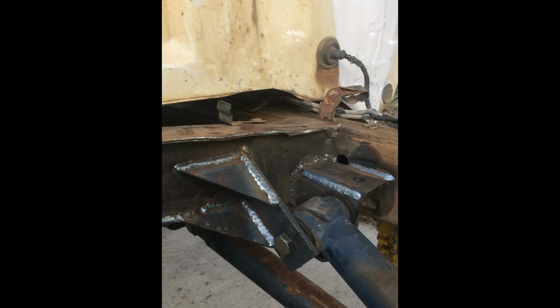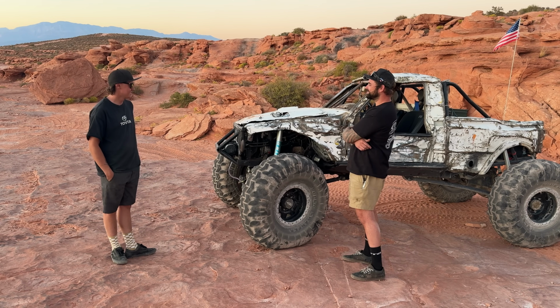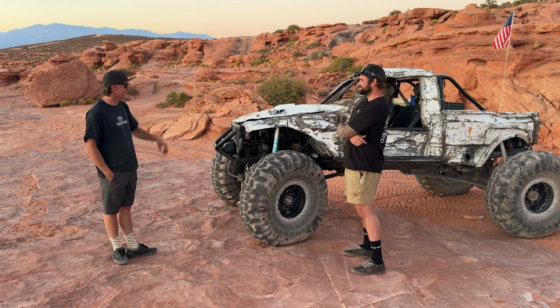Yeah, they're really sketchy. From when you were 16? Yeah, a 16-year-old kid who had no idea what I was doing. None of the tabs are rounded off or anything. They're all square and ugly. That's going to get cut off when I get home.